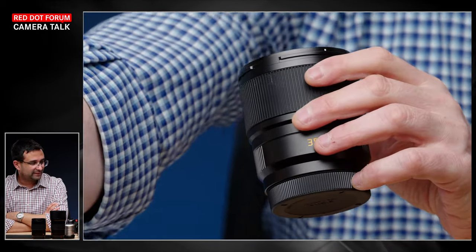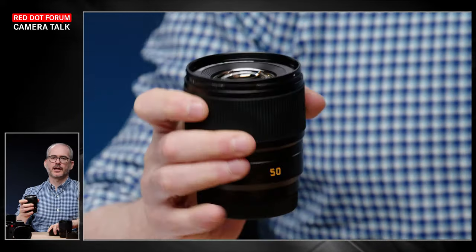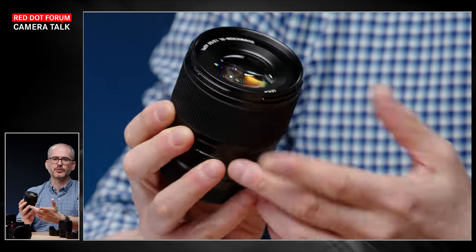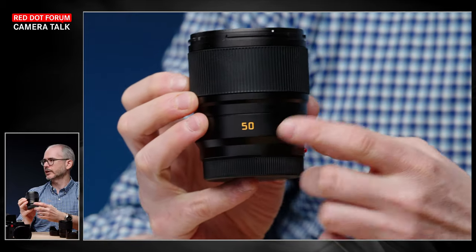So let me show the 50. So here is the 50. Put that one down. And we can see that it looks remarkably similar to the 35. Same specs. This one's a little bit heavier. What is the grammage on this one?